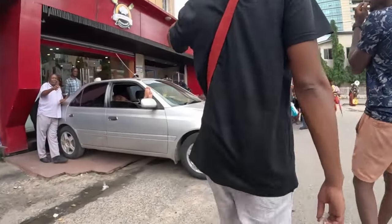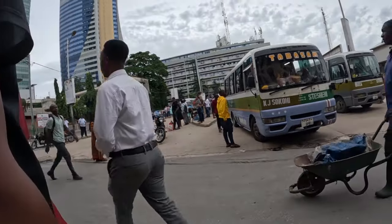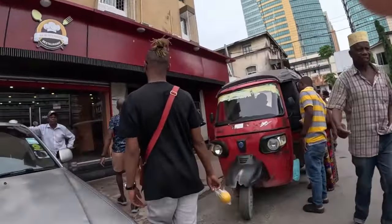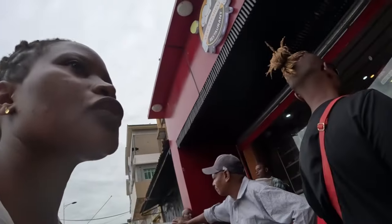We'll be going home using a daladala, which is a matatu sort of. This is the station. But first, we need to look for some food.